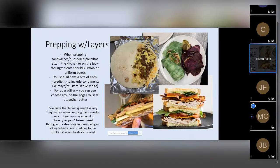And the same goes for anything that you're making, whether it be a breakfast quesadilla, the chicken quesadillas, wraps, sandwiches, any of that. One more thing about the chicken quesadillas, a good tip is you can use taco seasoning and add that to all of the ingredients prior to putting it onto the tortilla. It just gives it more flavor. And I like to use actual pre-mixed taco seasoning, so that I'm not having to eyeball and guess how much of each random seasoning I want to season my food with.